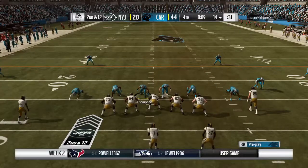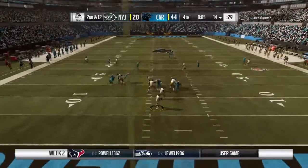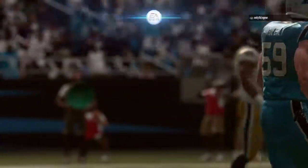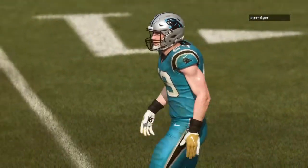They'll come up after the sack on a 2nd and 12. Off the play fake, Murray. Escape. Oh, the pressure too great, and he goes down once more. Luke Kuechly in there to pick up his 2nd sack now of the afternoon.